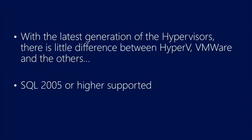Even though I'm primarily only talking about SQL Server 2012, SQL Server 2005 and higher is supported in a virtualized environment. That means that if you have a problem with an install, you can find product support services, and they will support you with that install.